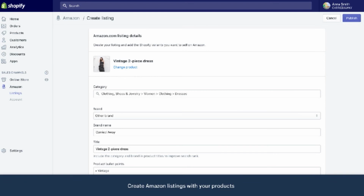From there, click on the Amazon by Shopify section and select add channel. The process is kind of similar to what we went through with Facebook. So you have to go to your account settings, and you have to choose things like add channel, and then you have to add your Amazon to your Shopify store.